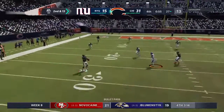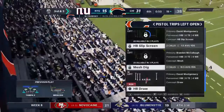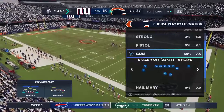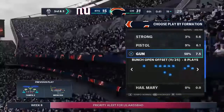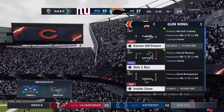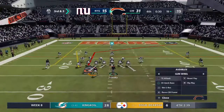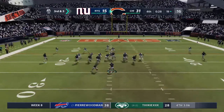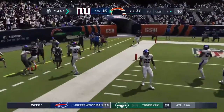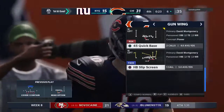Looky here, Trubisky wants to throw it. Caught out left side by Robinson. Eight yards on the completion, but now they face third down. It's a gain of eight. Makes it third and five. On the option, Trubisky. And he'll be out of bounds about a half to a full yard shy of the five. Third and medium, they opted to run instead of pass, and it worked.